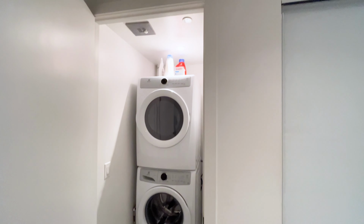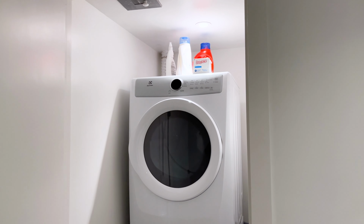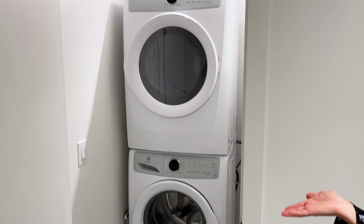To my right over here, we have a huge front hall closet, and then we have a laundry room. It's not huge, but it does the trick. There's a little bit of extra storage space, and it's really nice to have laundry in the apartment.